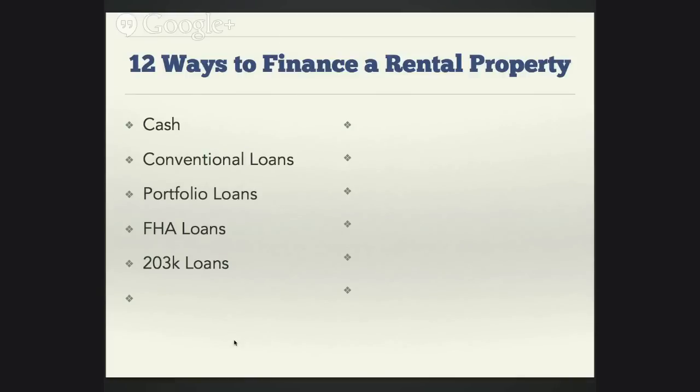What that means is, let's say you find a property that needs a lot of work, and you can get it for $100,000, but it needs 50 grand worth of work to get it up and running. They'll take both those numbers combined, 50 plus 100 is 150, and you only have to pay a 3.5% down payment on that total amount. That is a sweet deal for anybody trying to get started with investing in real estate.